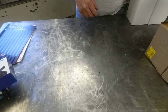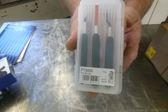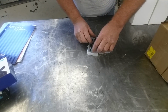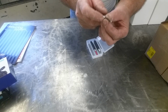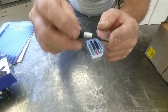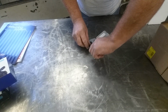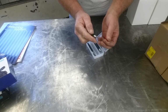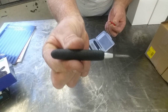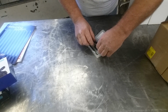Here's some stuff out of the new 2016 catalog. This is the Fine mini set. And this is a tiny little guy. It's got a very small countersink on the end and just a little whirligig. And I don't know what this is. Oh, this is a tri-knife. That's a triangular shaped knife for scraping. Very small for getting into some tight spots. Pretty neat.